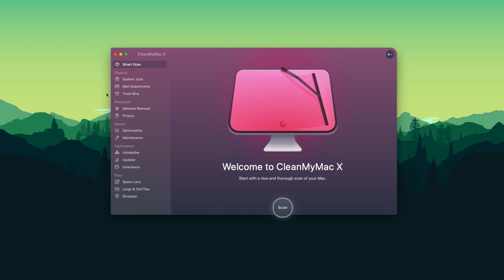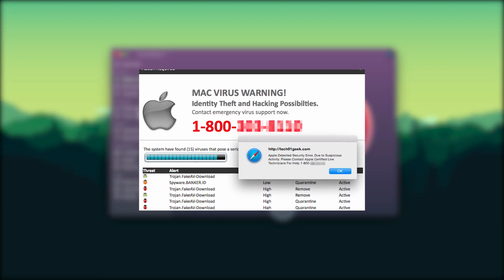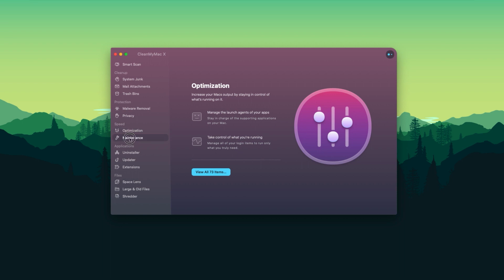It has a nice menu bar feature, and the main thing is it's clean and it looks like a nice app. It doesn't look like one of those apps that you download that's like malware scanning and it's got loads of pop-ups in your face. It doesn't look like that. It looks very professional, very clean, and it looks like it should be on a Mac. It looks very, very good.